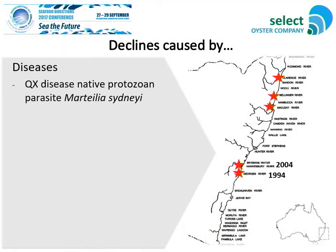We've got two bad diseases in New South Wales. QX disease, caused by a parasite, Marteilia sydneyi. It's found pretty much north of Sydney as its geographical boundary. In 1994, it hit the Georges River, which is here in Sydney, and in 2004, it hit the Hawkesbury River just north of here. A few other rivers up and down north of here experience the disease, but it's a lot less prolific and a lot less regular.